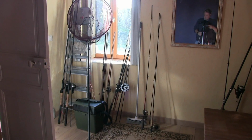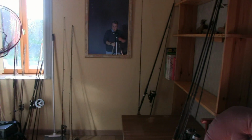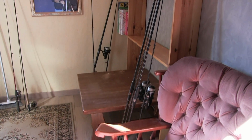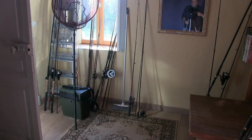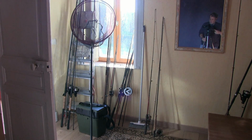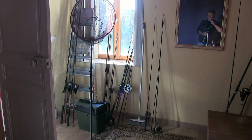Well, I spent some time getting the rods out the other evening at last, and we're going down to the river today to have a little go. There's my big carp rods and a pike rod in the background, a spinning rod. Across to here we've got small spinning rods, fly rods and trotting rods and so on. And in the left hand corner there, where the landing net is, the two rods I'm going to use today, the specialist river rods, and we're going to try for barbel.